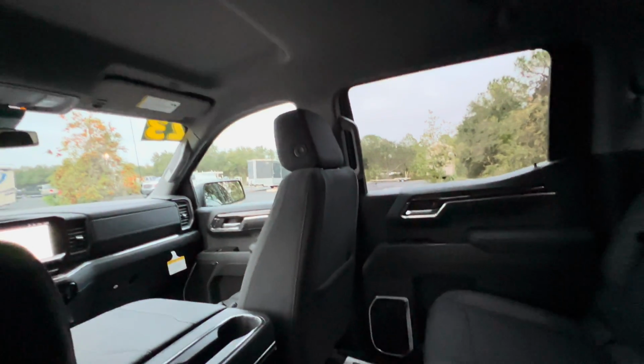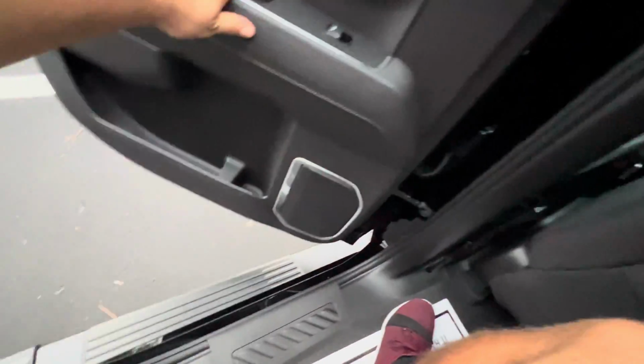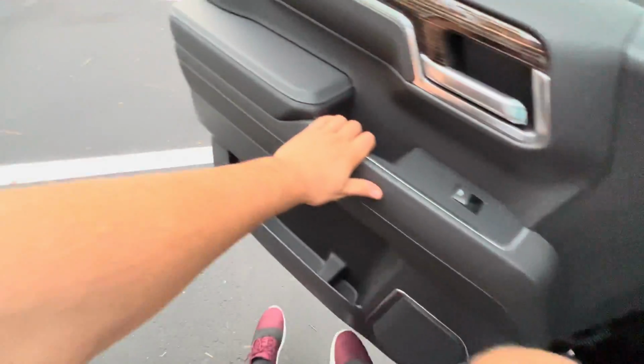You can check out these interior lights, which are LED. That's about it though for the back seat. We got this grab handle, so it's easier to get in and out of the truck, especially for smaller passengers. And with those running boards, very convenient. We'll take a step out of here.